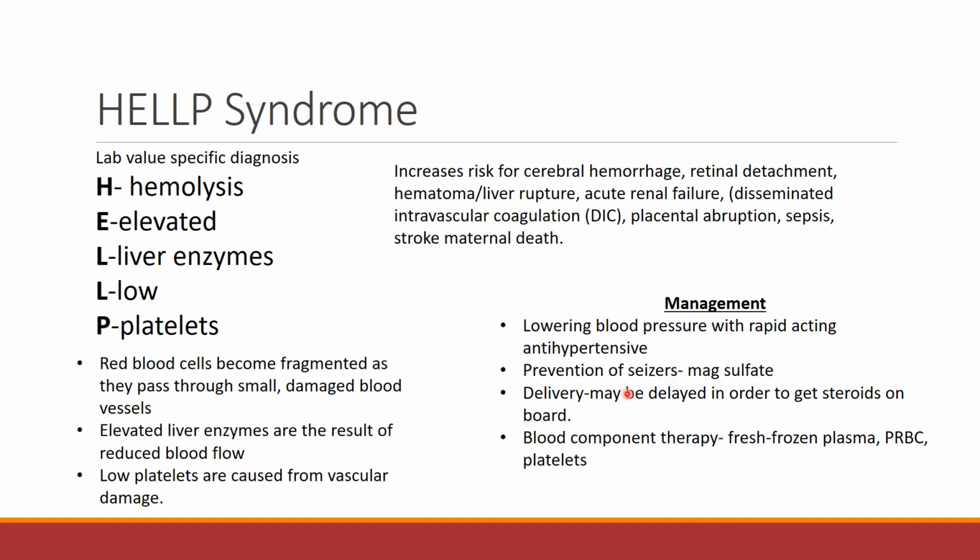We're going to prevent seizures, so start her on MAG immediately. You're going to start with a loading dose and then give her a maintenance dose for the duration of her labor, and then continue for 24 hours after that as well. Delivery as quickly as possible. And so sometimes, depending on where this hits in their pregnancy, say they're 34 weeks, we might have to wait 24 hours to get those steroids on board.